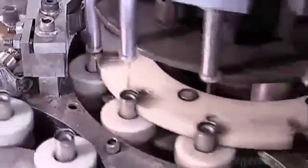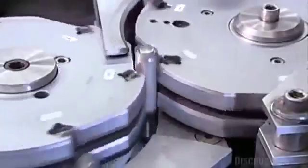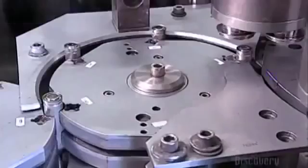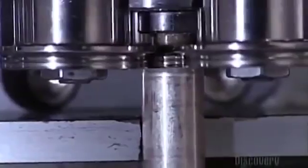This cap includes a safety feature crucial to rechargeable batteries. It can resist high pressure, but if heat or power surges cause excessive pressure, a tiny vent prevents the battery from exploding. The machine folds over the console lip to enclose the contents. A rotating 3-headed crimping machine then makes a ridge in the finished battery to reduce the chance of leakage.